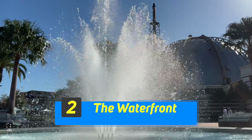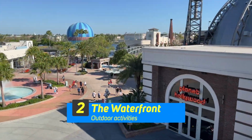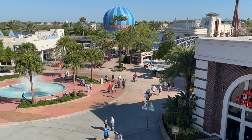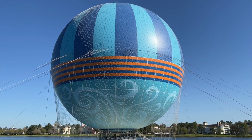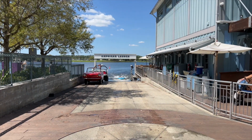Number 2, the Waterfront. So Disney Springs isn't just an outdoor mall. It actually has a lot of fun outdoor activities you can do if you're spending your day there. Maybe the most visible one would be the Aerophile, which is the big balloon that goes up and down that you can ride. But there's more to it than that you might not notice if you don't go looking for it.